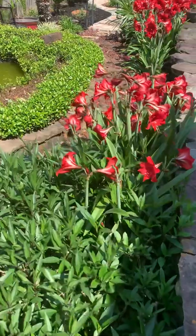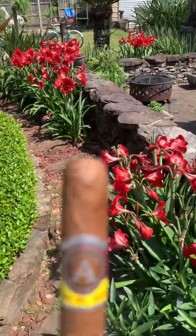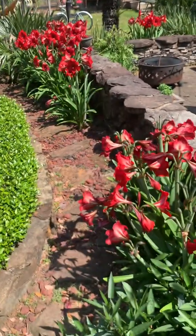Just out here enjoying this beautiful day. Enjoying this nice stick. That's an Aladino elegans.